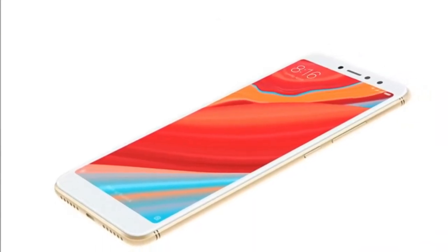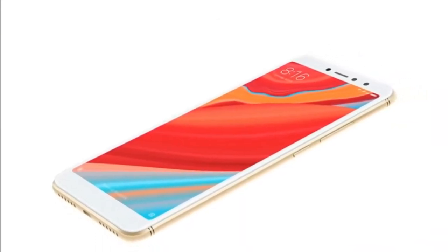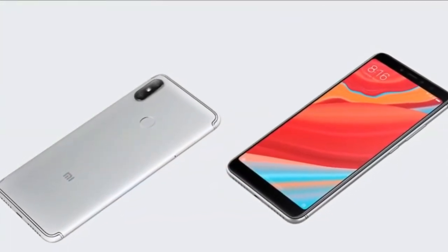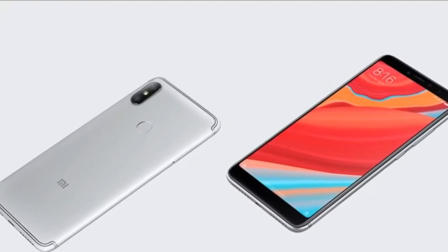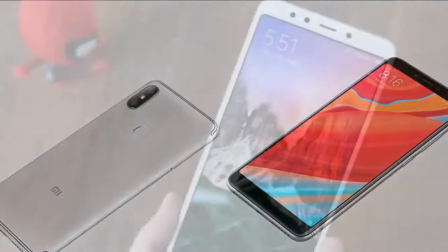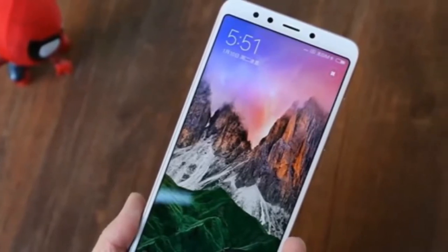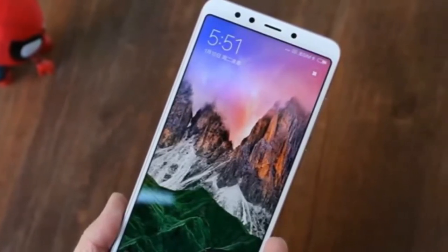So, Chinese smartphone maker Xiaomi is scheduled to launch its latest budget device, the Redmi S2, at an event in China on May 10th. Ahead of its official launch, the device has been listed online on AliExpress, revealing the design and the specifications of the device.